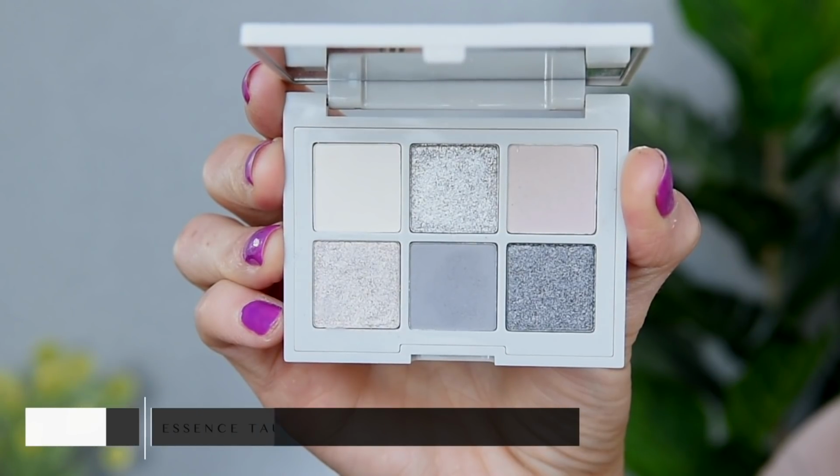Starting with this one right here, this is the Taupe It Up palette. You guys, I'm getting serious Natasha Denona Glam palette vibes. We'll see how it performs. I'm really leaning towards trying this one out today. I will insert a close-up right here for you guys so you can see how these shadows look swatched.